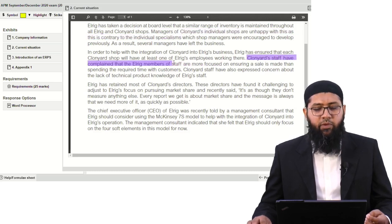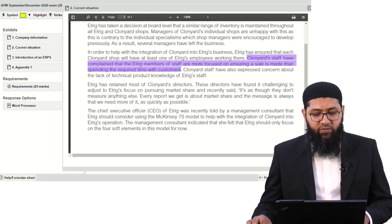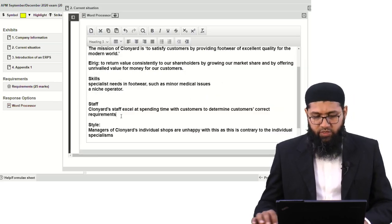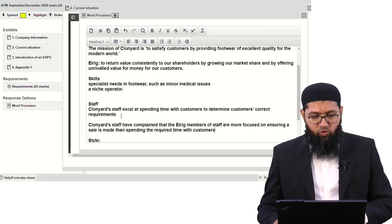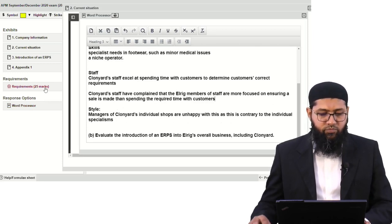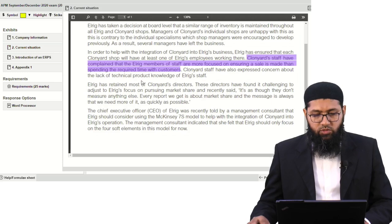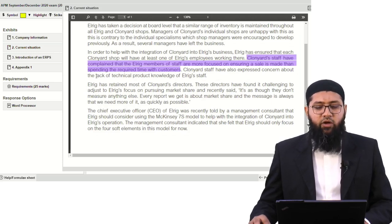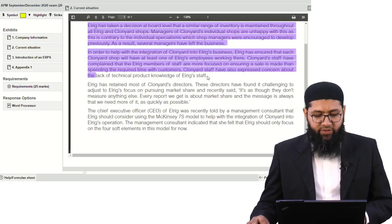Cloneyard's staff have complained that LRIG members of staff are more focused on ensuring a sale is made than spending the time required with the customer. So the staff is more focused on sales. Cloneyard staff have also expressed concern about the lack of technical product knowledge of LRIG staff.